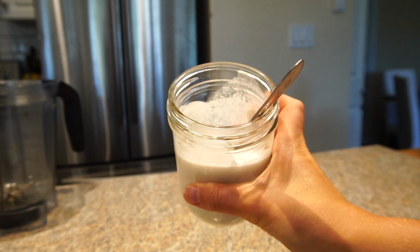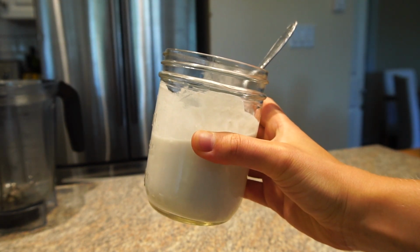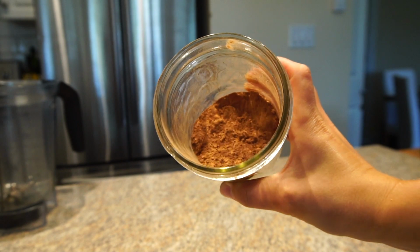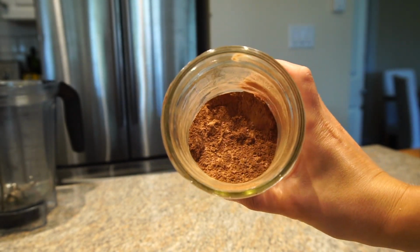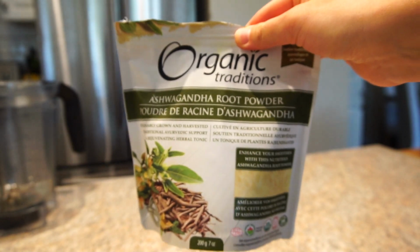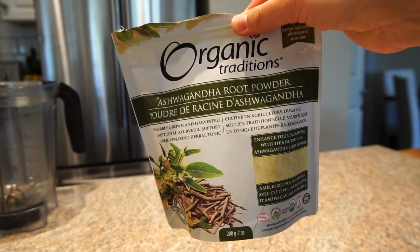And then for liquid, I love using coconut milk. Such a good source of healthy fats, really good for hormone balancing and just so satiating. And honestly, I could not live without raw cacao. It is just so delicious. It's packed with vitamins and minerals and gives our smoothie that chocolatey taste. Lately, I have been loving ashwagandha root powder. It's an adaptogenic herb, so it helps to naturally balance out your hormones.